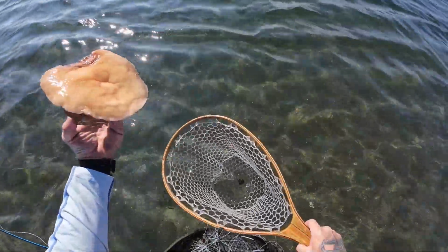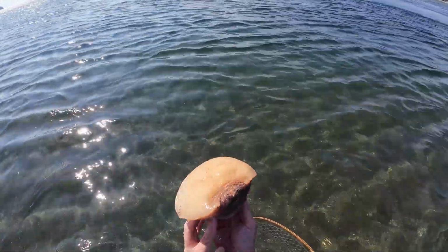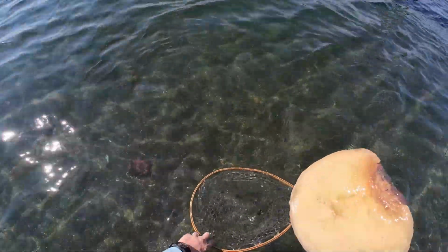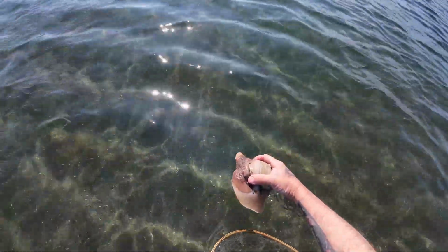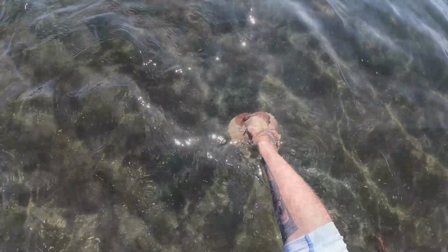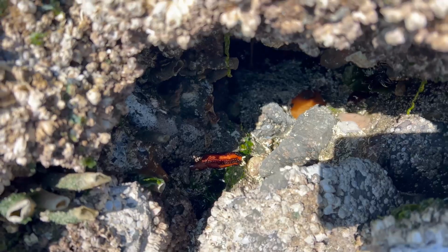Look at this guy. Big old moon snail. What is that? Sea cucumber? He's a long ways from the water right now.